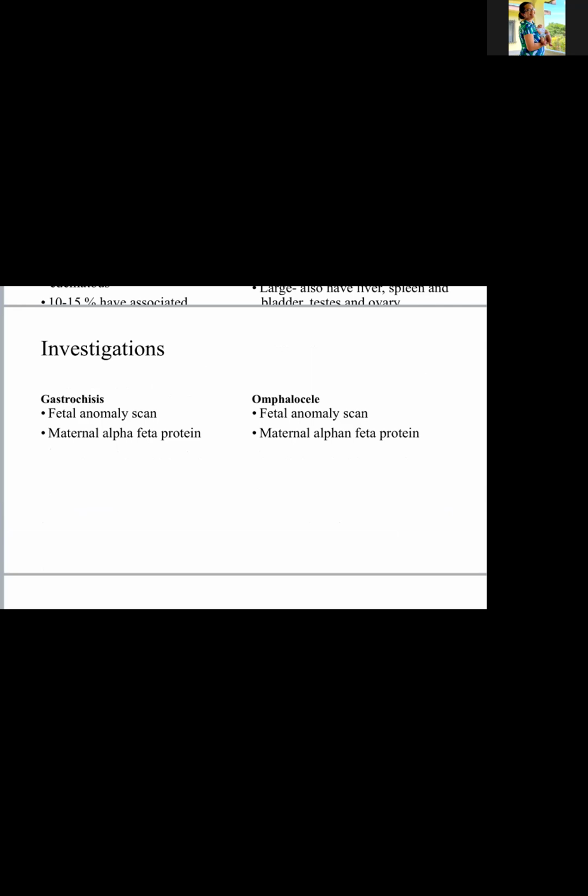For investigations, you can pick this up antenatally with a fetal anomaly scan. You can also pick it up with increased maternal alpha-fetoprotein, especially with gastroschisis, I think.